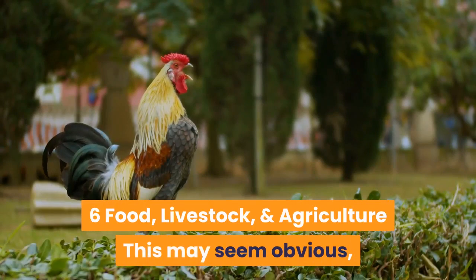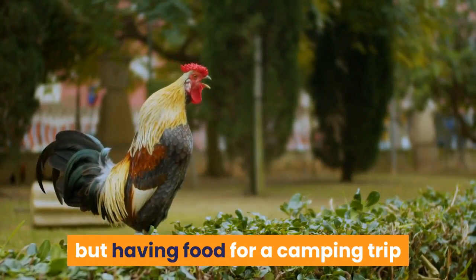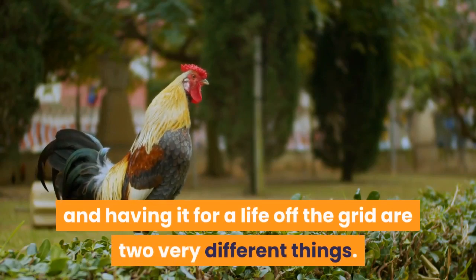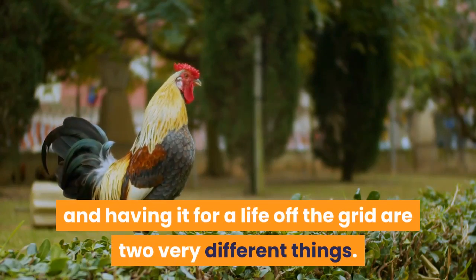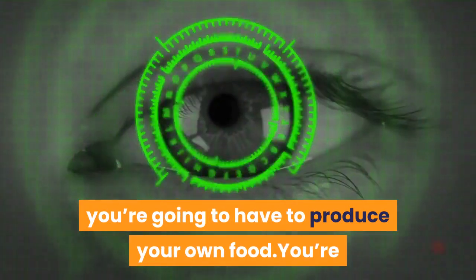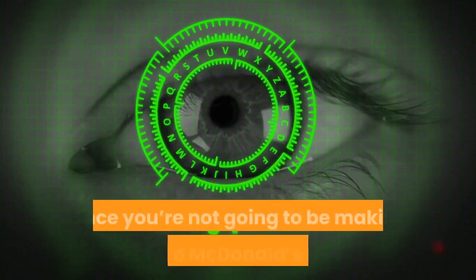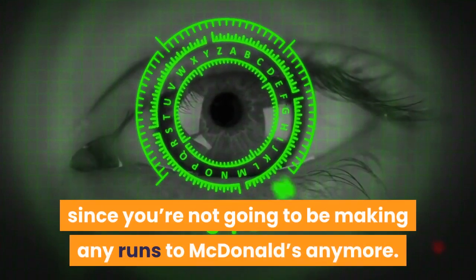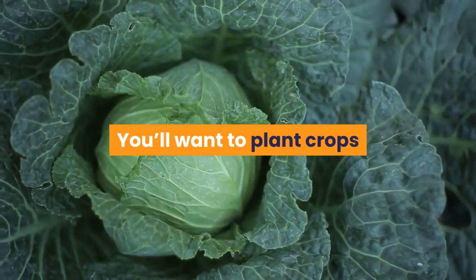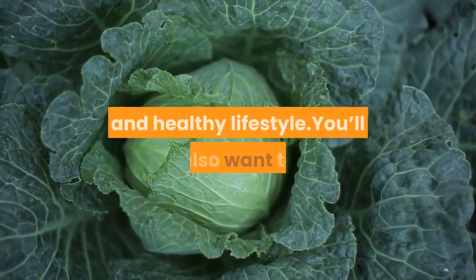6. Food, livestock, and agriculture. This may seem obvious, but having food for a camping trip and having it for a life off the grid are two very different things. If you genuinely want to live off the grid, you're going to have to produce your own food. You're going to need to learn the basics of human needs since you're not going to be making any runs to McDonald's anymore. You'll want to plant crops that provide the necessary vitamins to ensure a happy and healthy lifestyle.